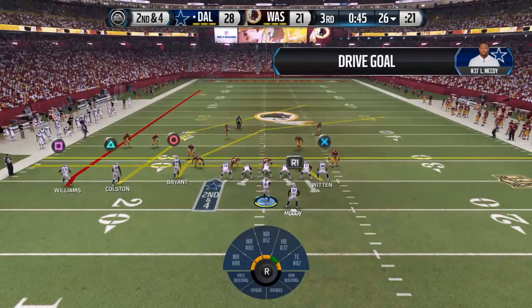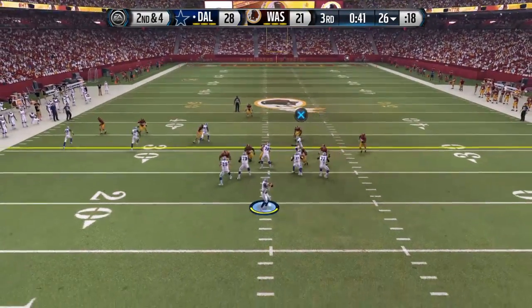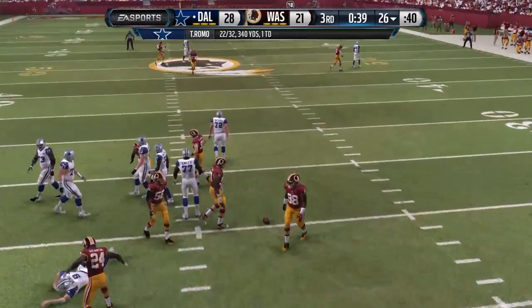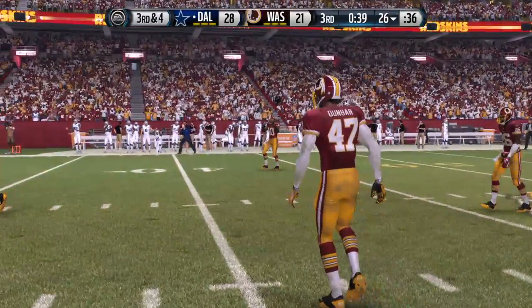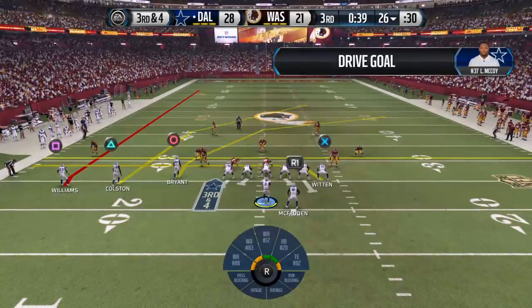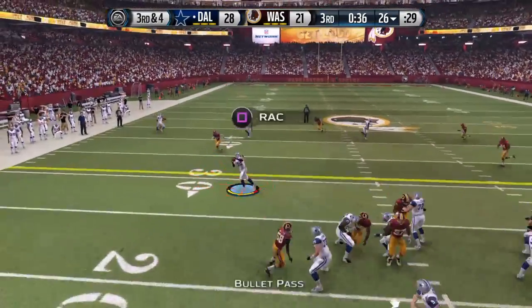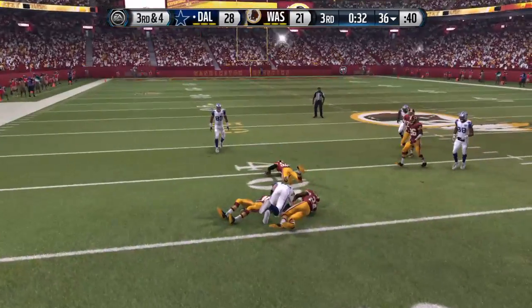When you talk about creating opportunities, that's where you have to give credit to the coaching staff. They have helped the players. The play designs have been good, and the players have taken advantage of it. It's 3rd down coming up. From the gun, Romo. Romo to Witten. That's a gain of 10.